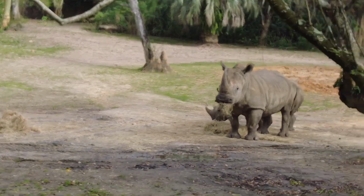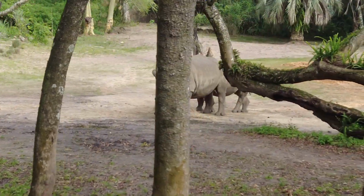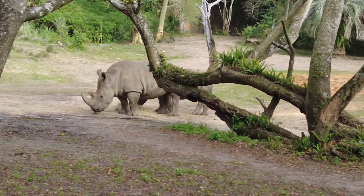Now you may notice that the white rhinos, they are not white at all. They are in fact a gray color underneath all of that mud. That's going to be because they are not named after their color whatsoever.